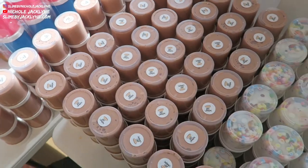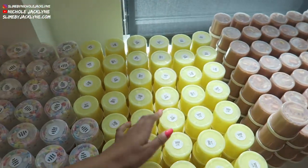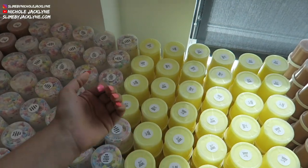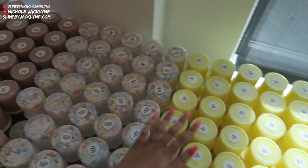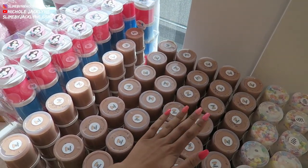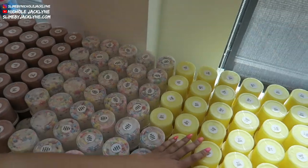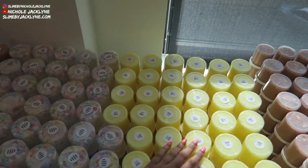It gets very inflated. I revamped my recipe for Jacklyne's loaf and Twinkie bread, so they're extra inflating. You guys can definitely count on these two being your most inflating, bread texture slimes. This one is truly a bread slime, but of course, we have Twinkie bread as our best seller and just our inflating slime as well.